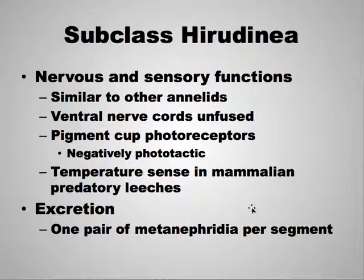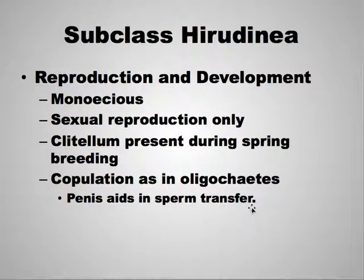They also are sensitive to temperature changes if they feed on mammals. They also have metanephridia. And finally, they are monoecious, sexual reproduction only, and the clitellum is present, but only when they're breeding. And they actually have a penis to transfer sperm.